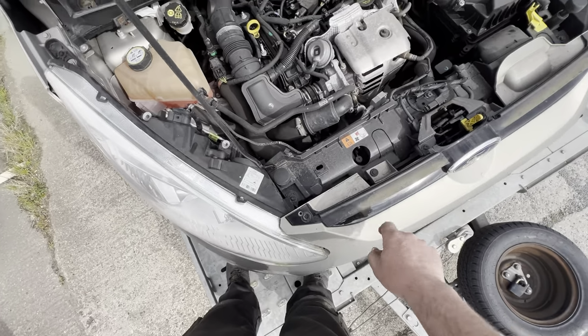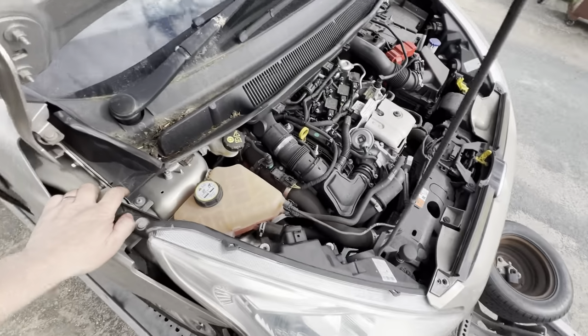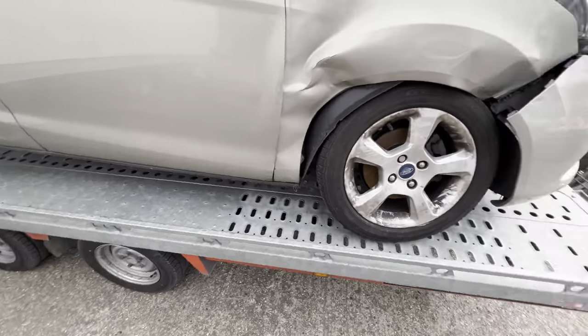I don't know, I just get really lucky with these cars. It's only had two owners from new. So yeah, it's just a great little car.